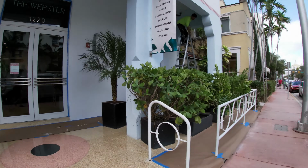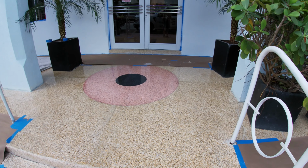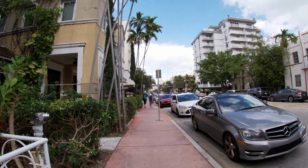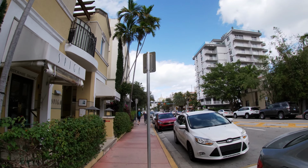Now look at how nice this marble floor is. We noticed them refurbishing it the other night. They're doing a good job. Looks so clean and pristine.